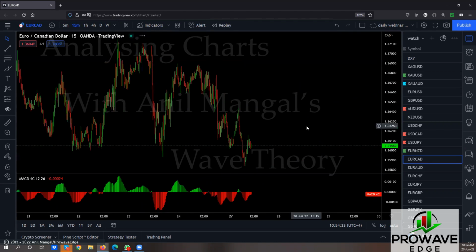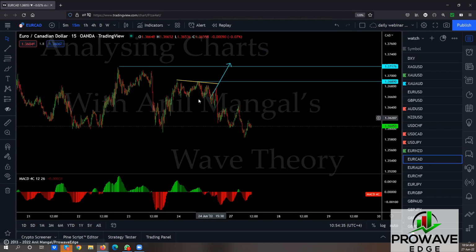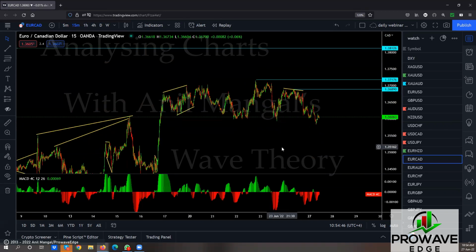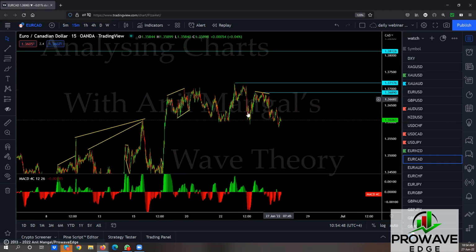EUR CAD. It never broke, it just kept coming down, but we're still inside of this, so we'll take this out. We still have to break the top, big structure. Can we look at a contracting flat? Let's take this out. We never got this sharp move up. That was the one we were looking at, right?